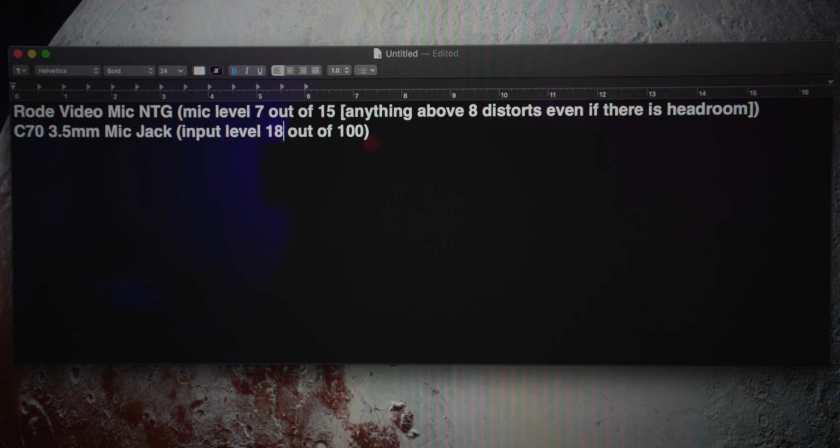This seems to be the cleanest gain staging of the 3.5mm mic jack. And my voice is sitting right around -8, -10 dB on the scale. The limiter is on, but I'm not getting close to clipping yet.